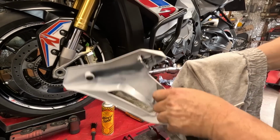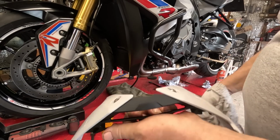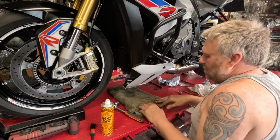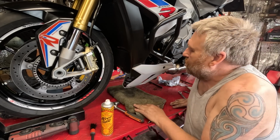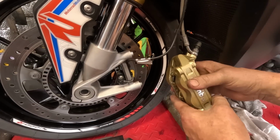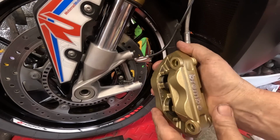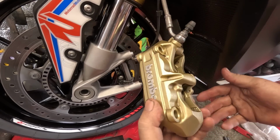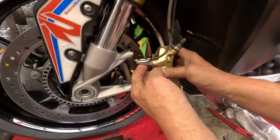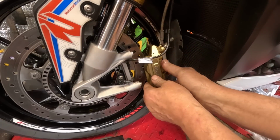Right, back on with the panel. All good as new. That's the one. I'll get around the other side, I'll bolt all this up and then that's that sorted. And we'll get some oil in it. Right, you can do these brake pads with the calipers on, but I always like to take them off. Make sure absolutely everything is all good and spotless. They're all spot on, so I'm happy to drop them back on without the pads in, and then we'll get the pads in while it's on the bike.